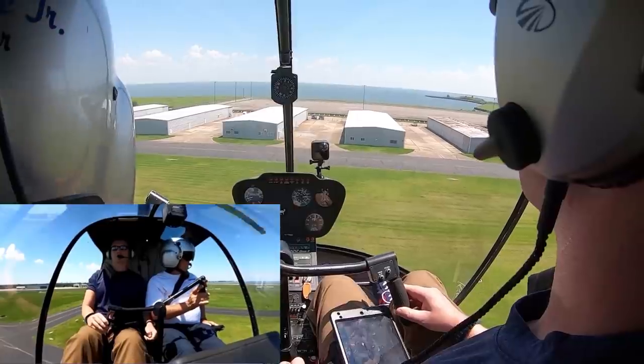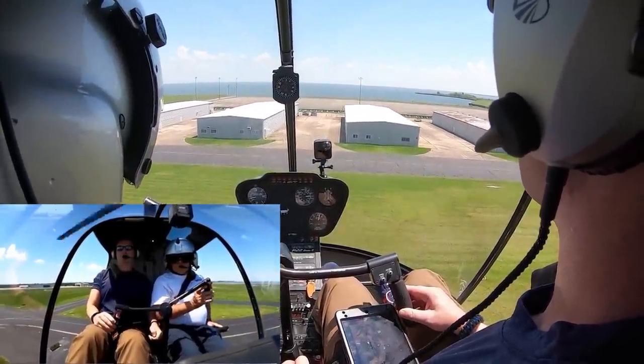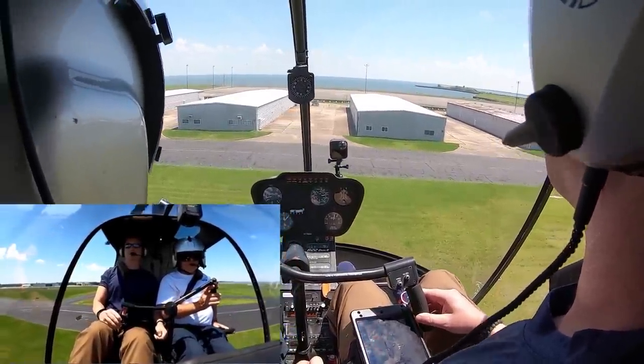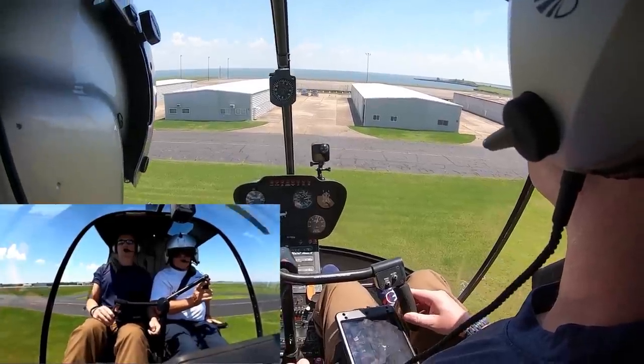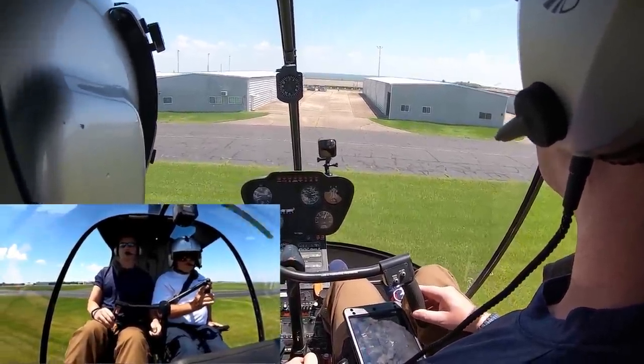Keep it at just around 22, you could come in with 22 inches. And the only time you'd have to pull would be for your ground effect cushion. Push a little more forward.